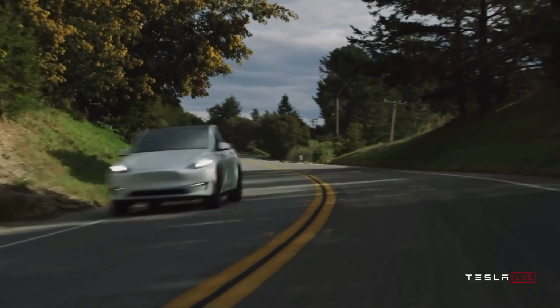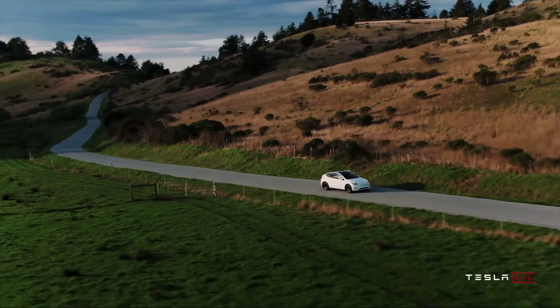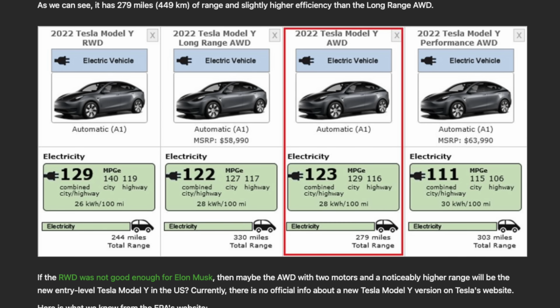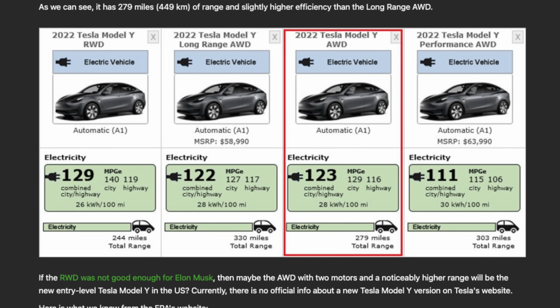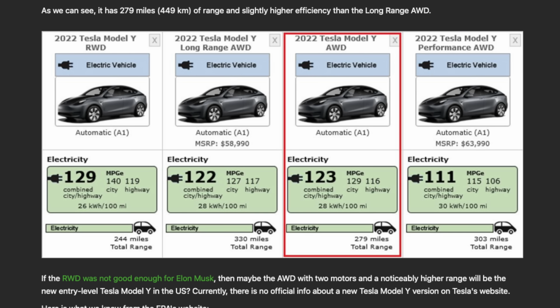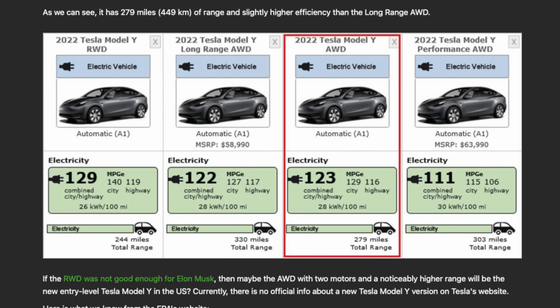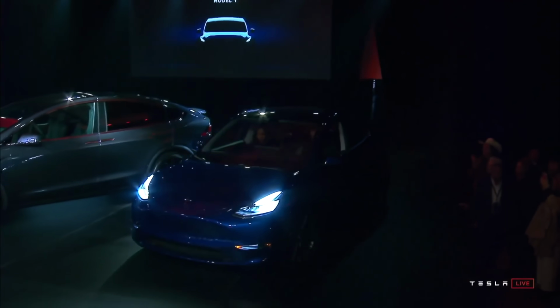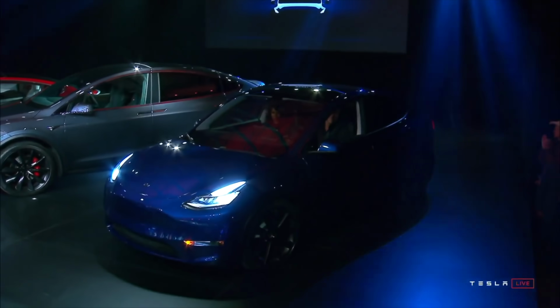It's basically just another Model Y. The other question this sparks is if Giga Texas will start producing the standard range Model Y soon as well. After that EPA leak a few weeks ago, it's been heavily rumored that this standard range Model Y could be a lot closer to production than we originally thought. And with Giga Texas ramping up and maybe Tesla doing some things behind the scenes, we could see a standard range Model Y hit the road very soon, at least much sooner than the Model 2.